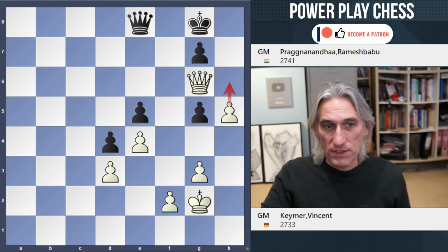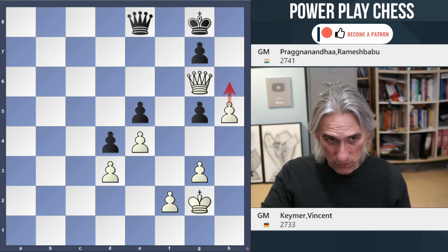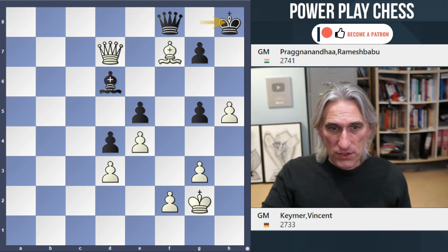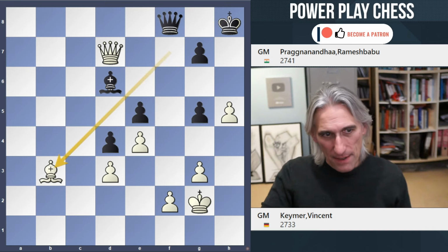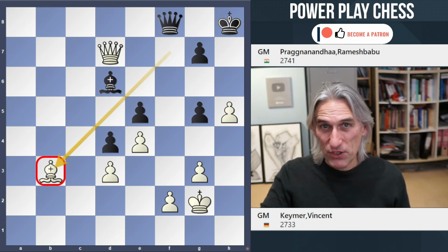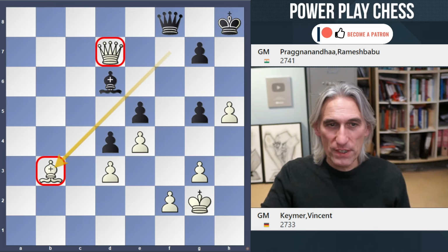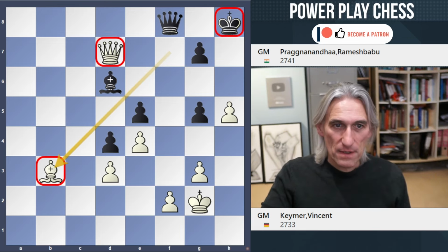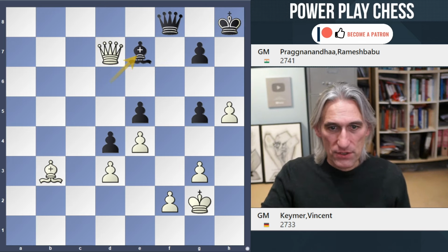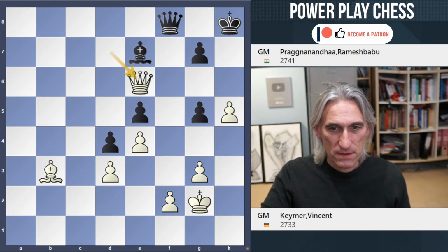if black declines to exchange queens, then h6, and basically you can force an exchange of queens and you have an extra pawn. So king h8, and once again, the story is about this bishop. The combination of queen and bishop are deadly. This king simply cannot escape, and it's just a wonderful attack that white has here.